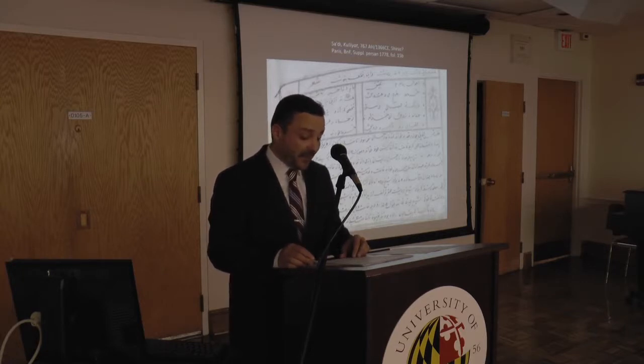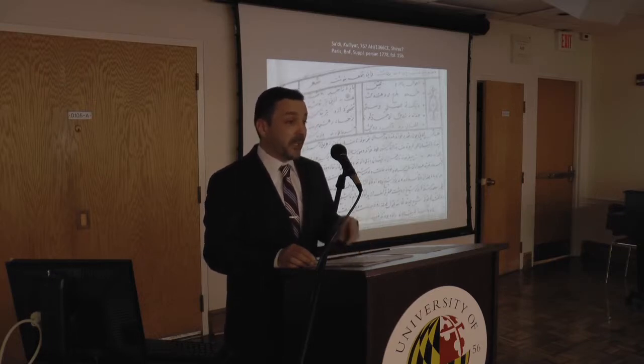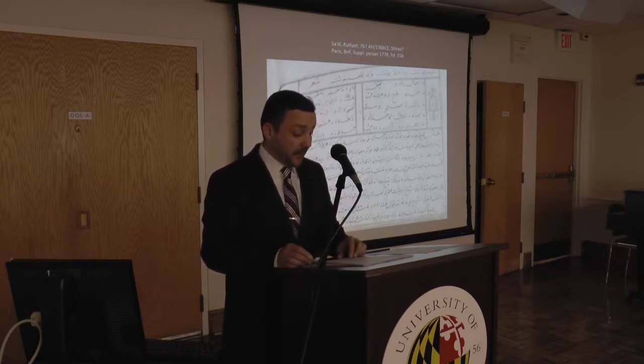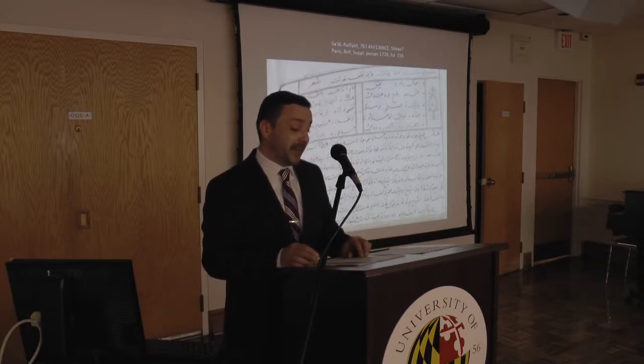Jafar Tabrizi was a direct pupil of Mir Ali Tabrizi, or, according to other sources, of his son Ubaydallah ben Ali Tabrizi. In this document, Jafar claims that Nastaliq was first developed by Shirazi scribes until, and I quote, the time when Khwaja Mir Ali brought this script to perfection.